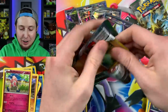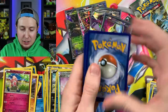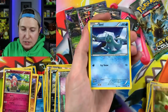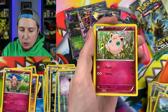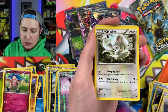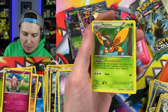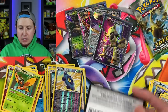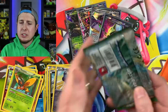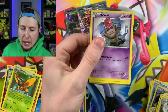Wow, these boxes are on fire today. On fire, literally. Charizard, I mean, it's on fire. Larvitar, Seal, Riolu, Jigglypuff, Wigglytuff, Helix Fossil, Minccino, Reverse Holo Bronzor, and a Mothim. All right, I'll take a Mothim. Not as cool as a Full Art Alakazam EX, but I'll still take it. Our last Fates Collide booster pack.